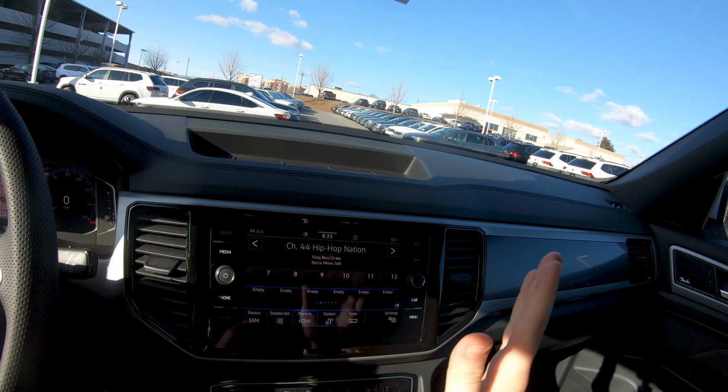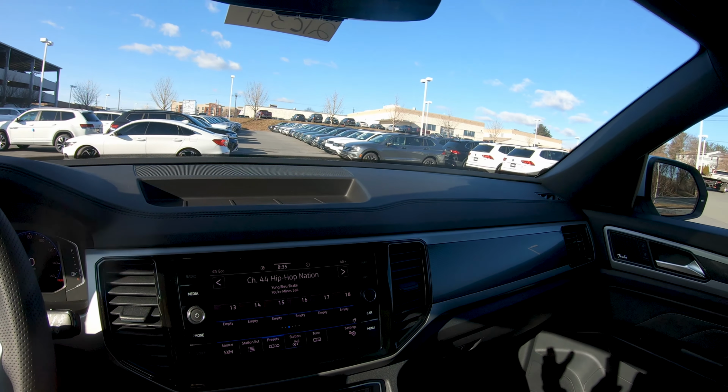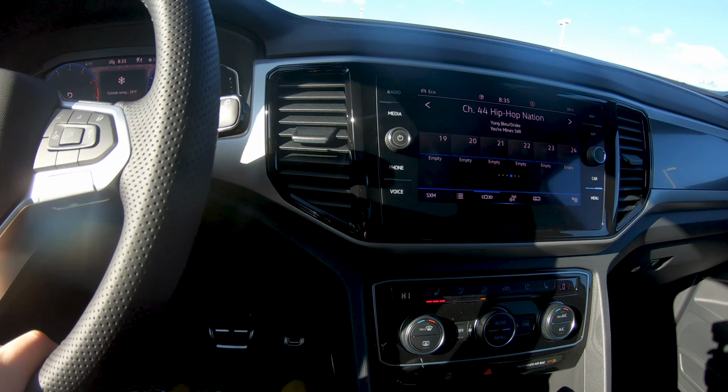If I do this with my hand, sometimes it does, see, 13, 14, 15, 16. And then if I do it again, it's supposed to do it again. See, it's so cool how it just changes.